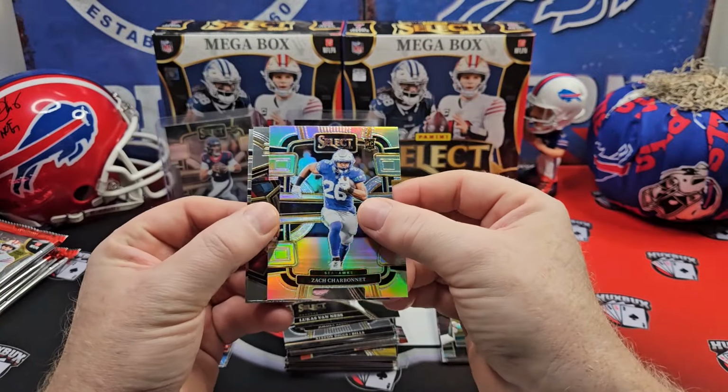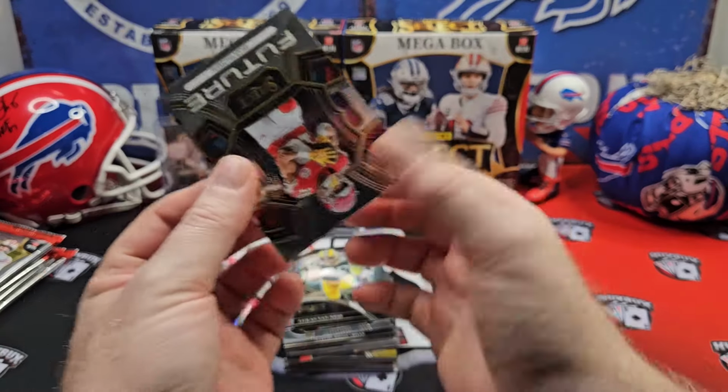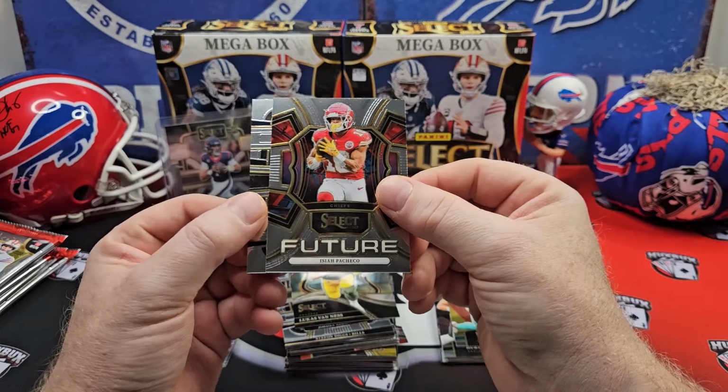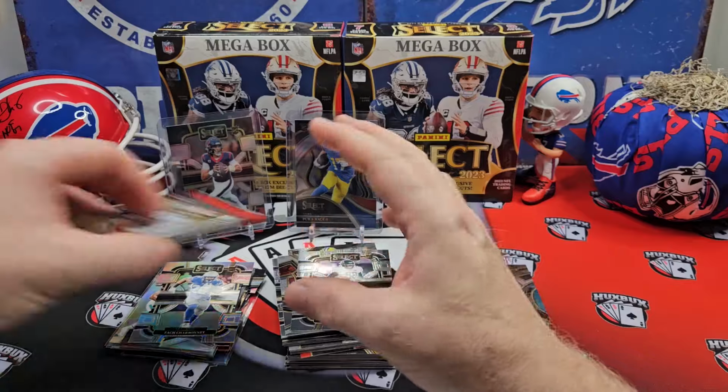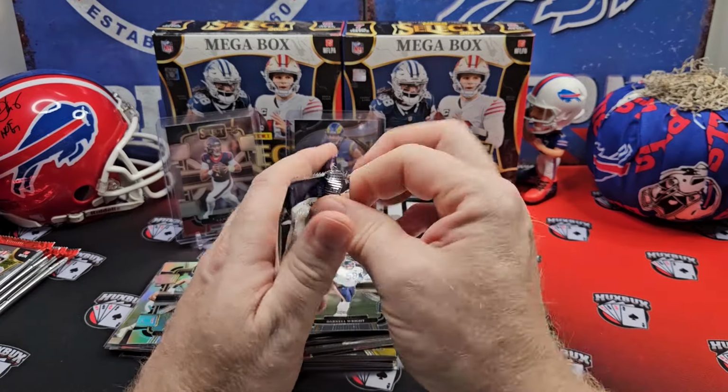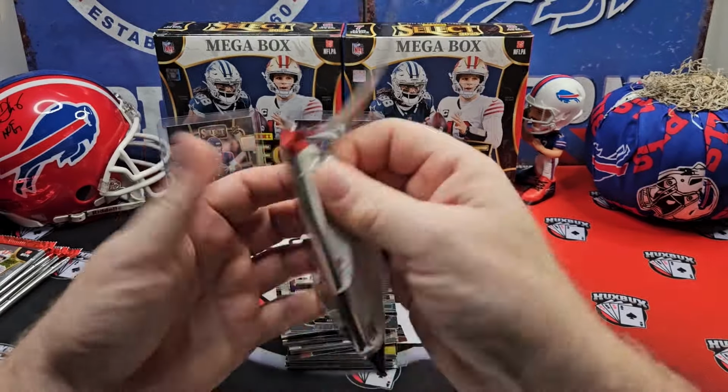Zach Charbonnet on the silver. The silver is going to be much more rare and valuable than the red and black or any of the exclusive colored die cuts.